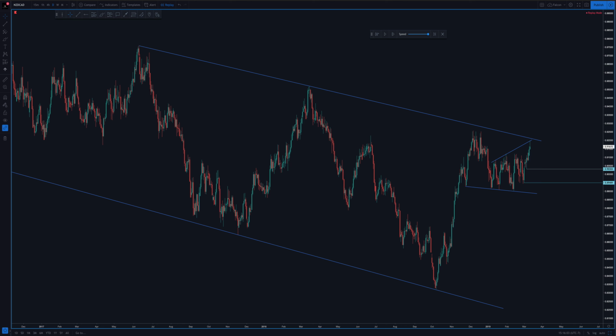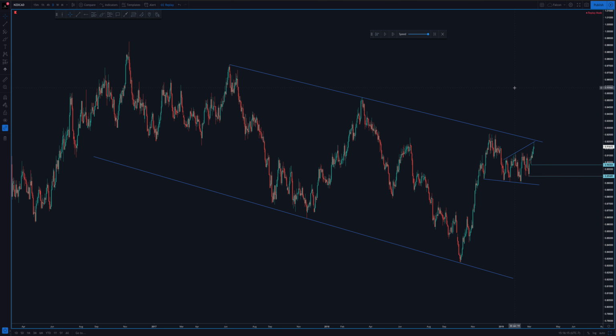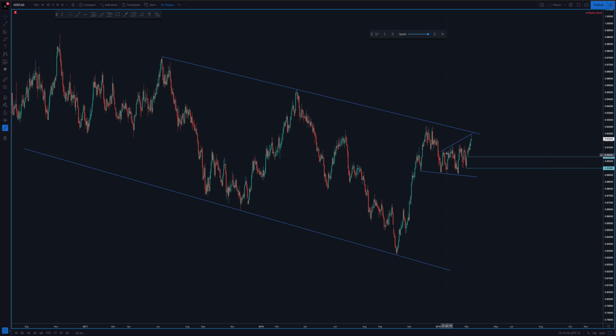So I'm going to be covering two positions because I took a scale in on NZDCAD. Here on the daily, we have quite a clear pattern. It's a descending pattern, so eventually we'll be looking long. But at this point, we had just made this third touch, almost this third touch, and then at the same time with this impulse, retrace and then a correction, we're looking for more move to the downside.